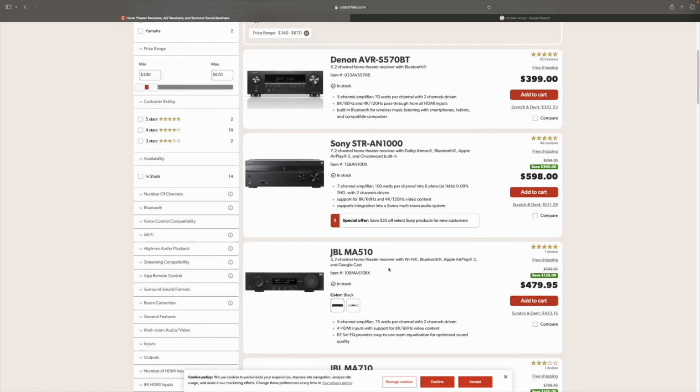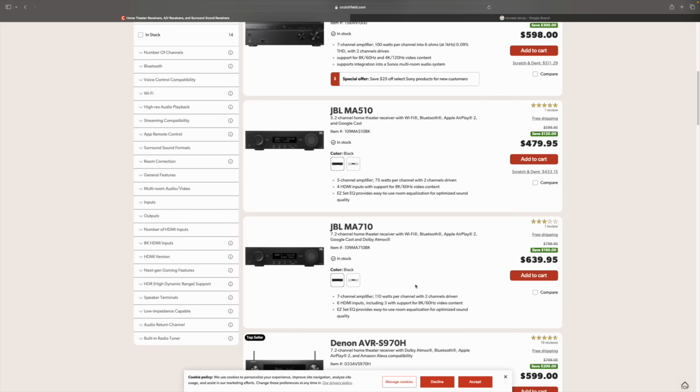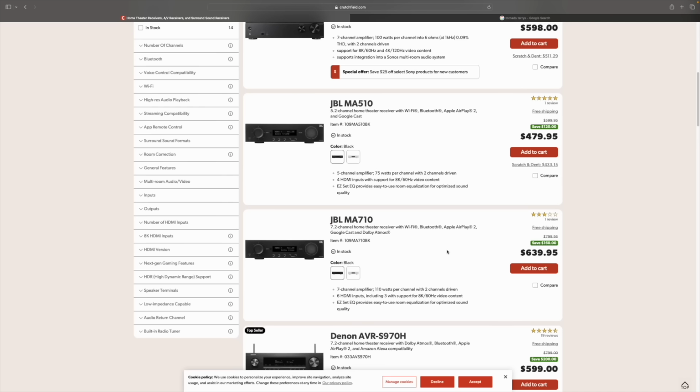JBL, this is a new product. Wow, on sale. So a brand new JBL home theater receiver, the 5.2 channel, which I think I had here, down to $479. JBL MA710, already being discounted for the holiday season, $639.95. I thought it sounded pretty good, but you have to consider that these products are not really geared towards the home theater enthusiast. This would probably be most people's first home theater receiver.